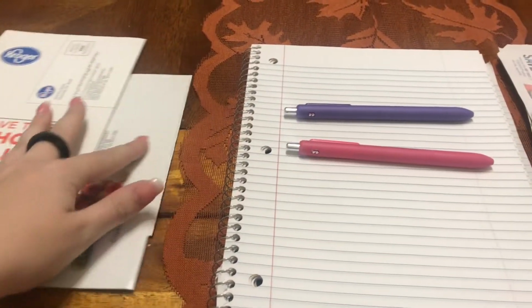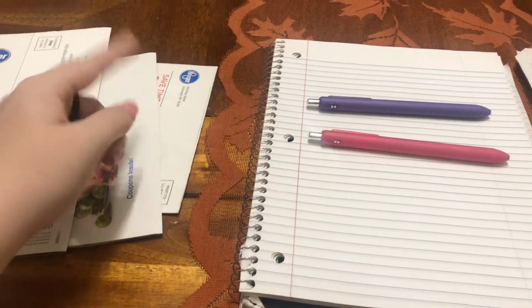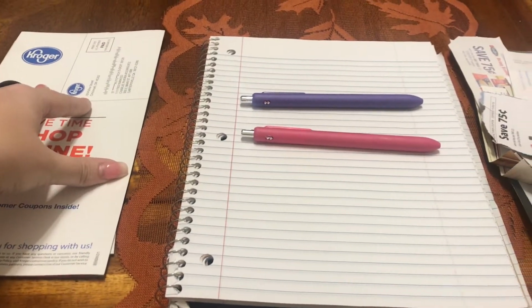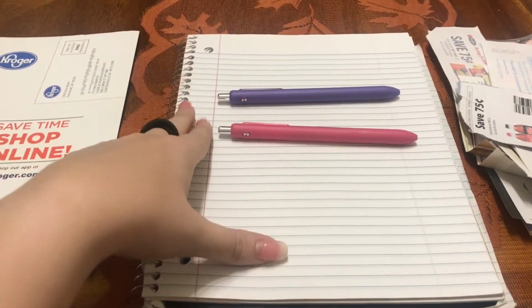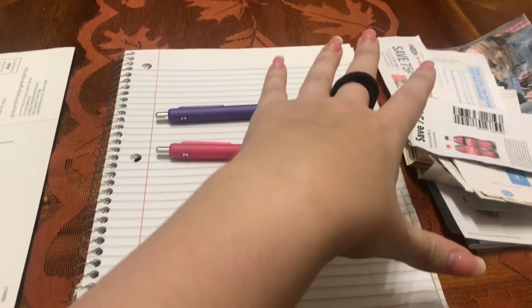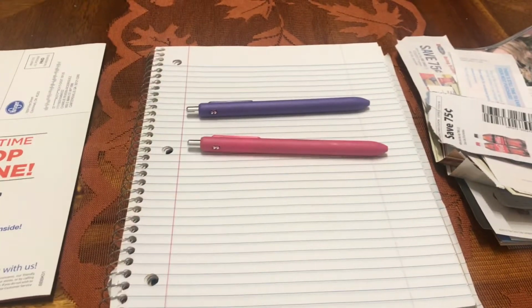This is the coupons that I just actually got out of my mailbox. Literally on my way home from school, I stopped at my mailbox and I got these out. So I'm going to go through these, and then I'm going to separate my coupons out into a pile of miscellaneous items. So things I don't typically buy, but extra coupons that they give me, I'll put those in one pile. And then the coupons that I know I'm definitely going to use, I'm going to put into another pile. And any coupons that are expired, I'm going to go ahead and pitch them.